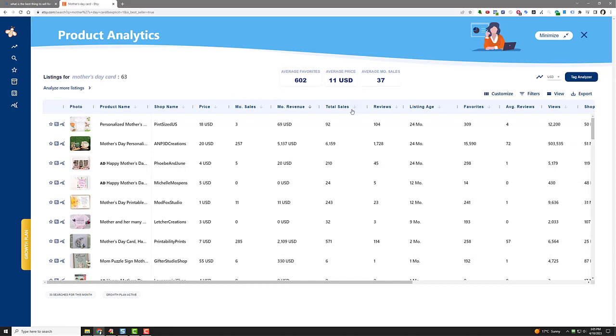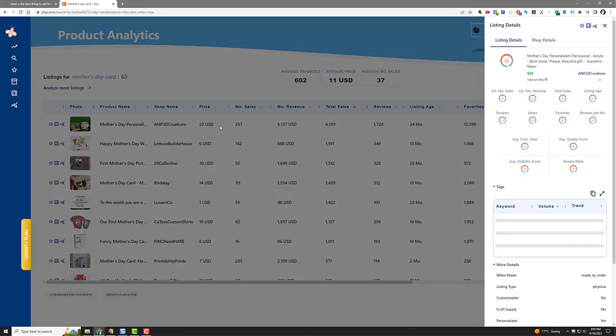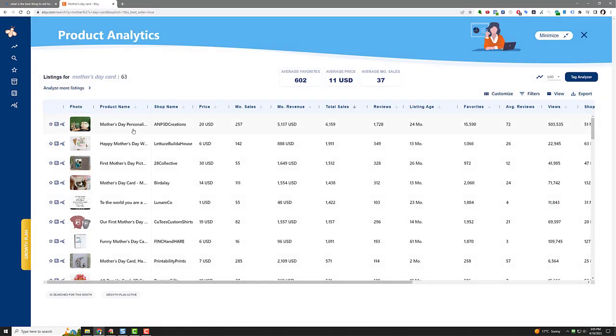Then we can go by total sales. Click that once, click that twice. There's 6,159. Now that's a personalized one. So we can click it. And then actually, RB has been, well, it didn't this time, giving me some weird results, and it's been locking up on me. But this one is actually not even a card. It's probably an ad. So that's not going to work.